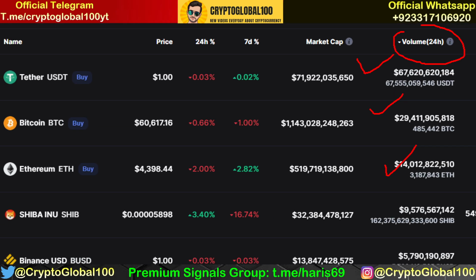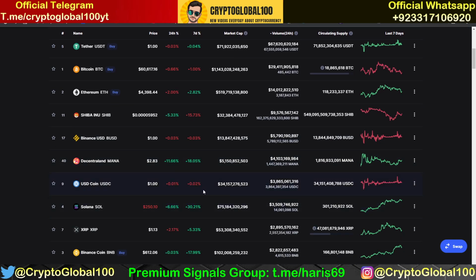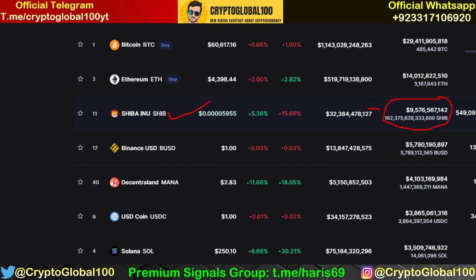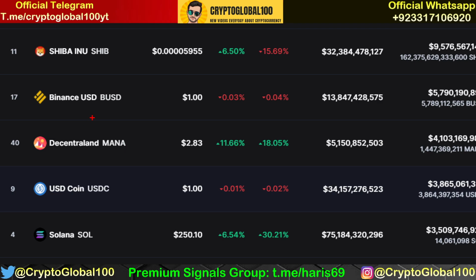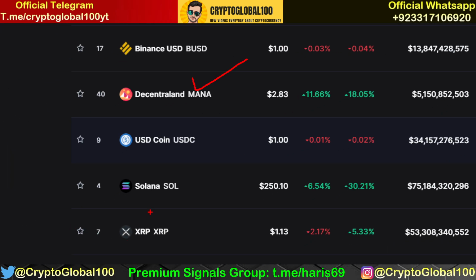So after that we're gonna take a look at the altcoins. We are basically picking out the altcoins, or we can say the top 10 altcoins or top 5 altcoins. In this case we have Shib right now, which is trending number one with $9.5 billion volume. Second in the list is the Mana coin, with the volume 4.1 billion. Third in the list is the Solana.